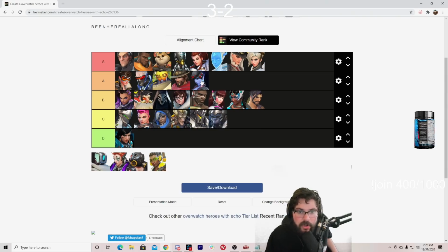Widow, who I'm putting up next as A tier. Widow's still super strong. Great ability to snipe. Her kit is not do it all, but she has a lot of damage potential, and I personally don't think the 25 HP nerf did much to her. So offensive potential still incredibly high on Widowmaker. You can make her work.